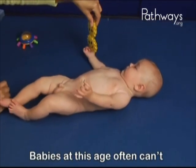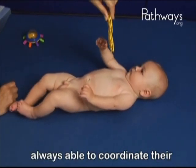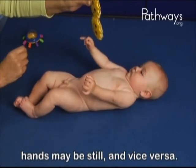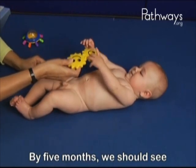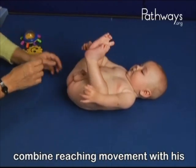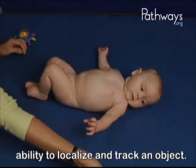Babies at this age often can't combine the movements of hands and feet, nor are they always able to coordinate their reach with their vision. When the feet are moving, the hands may be still, and vice versa. By 5 months, we should see Marty consistently moving both hands and feet together, and better able to combine reaching movement with his ability to localize and track an object.